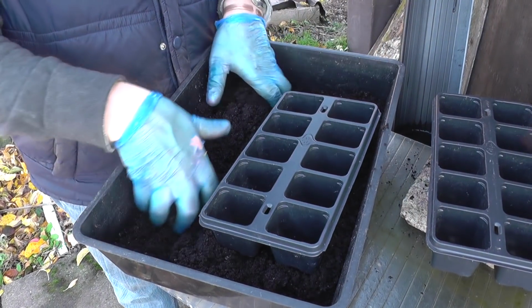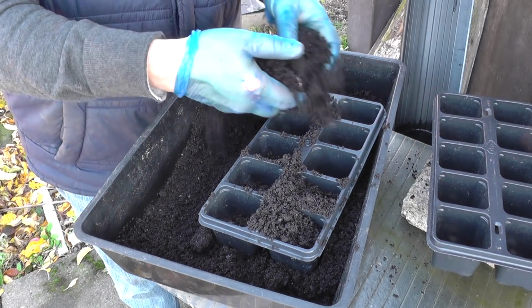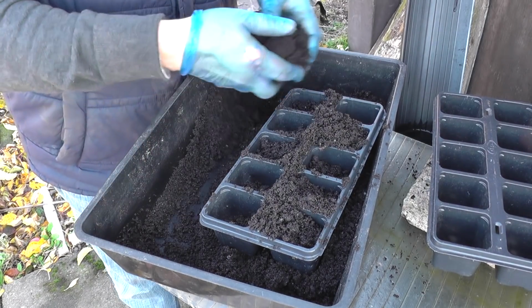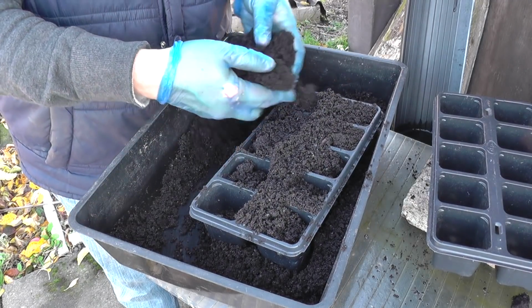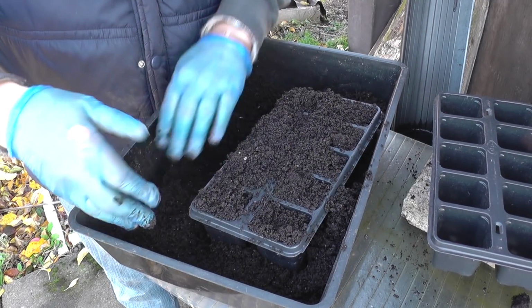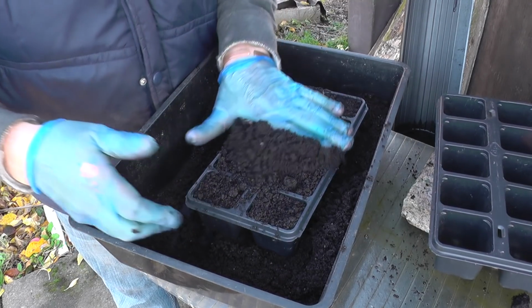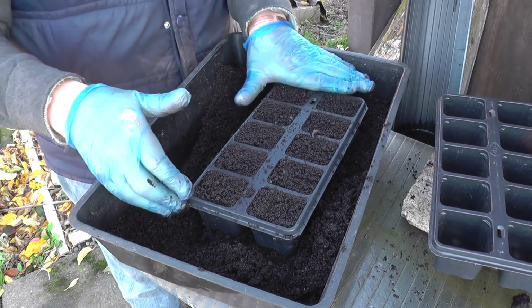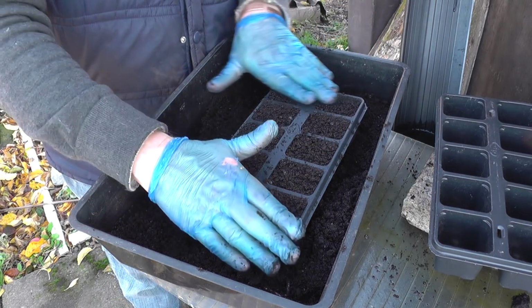It's very, very fluffy, this vermicompost is. It's a little bit damp, but as I say, if I'd been prepared a bit earlier, I could have left it out for a day or two just to dry it out a little bit, but it'll be fine. There's even a little red wriggler there.